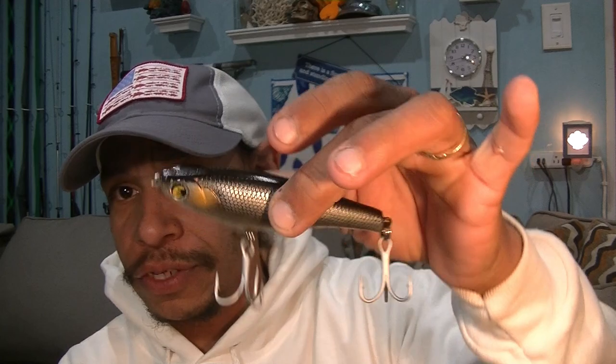That's pretty awesome. It has a side-to-side roll on the fall. So as it falls down, it's going to roll back and forth. And then as you actually work the bait back towards you, it's going to do that simple twitching back and forth darting action that we know all fish cannot resist. And I'm stuck on the hooks. So that's pretty cool. $14.50.